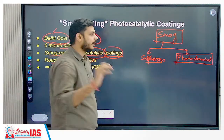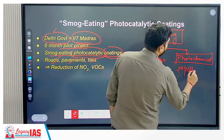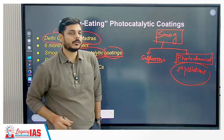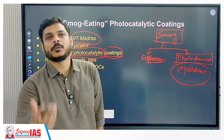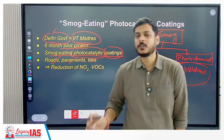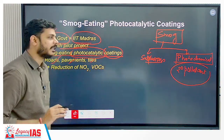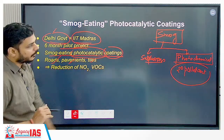So naturally they are classified as a secondary pollutant. Secondary pollutant means that certain types of conditions need to be present for them to act as a pollutant, right? As compared to a primary pollutant, which is something that is present naturally on its own, and once a certain level of threshold is crossed, they will start becoming a pollutant. That means no type of condition is required, they can be present in the atmosphere, right?